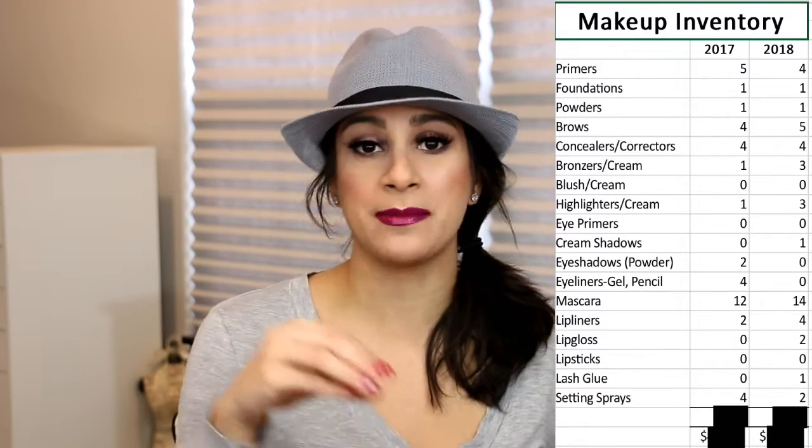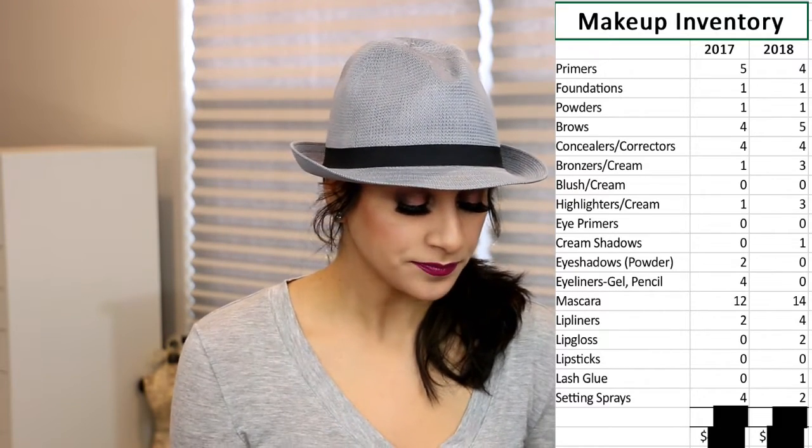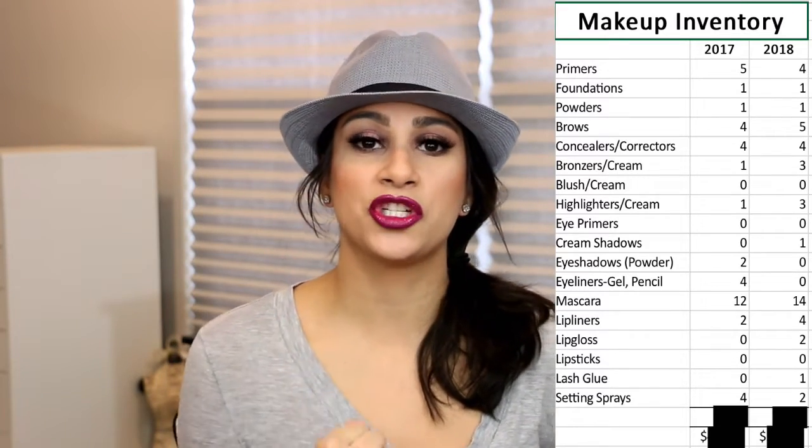Blushes, this includes cream, liquid, or regular powder. I used up 0 last year, and this year I used up 0. That's very difficult for me because I like to change my blushes every single day. So at least for this year, I have made a goal where I want to hit pan on 1. If you haven't seen that video, I'll link it up in the cards. Highlighters, this includes cream, powder, and liquid highlighters. Last year I used up 1. This year I used up 3.